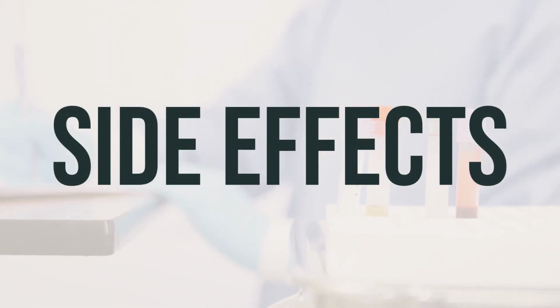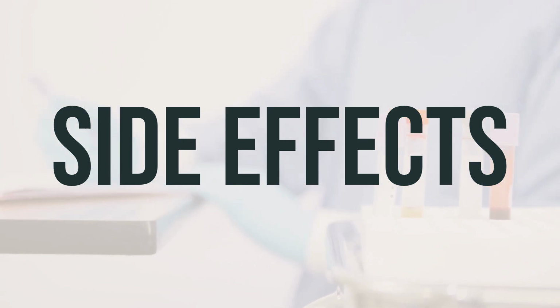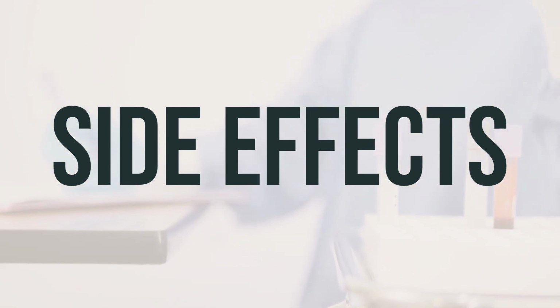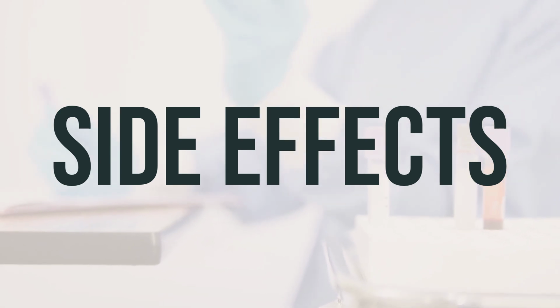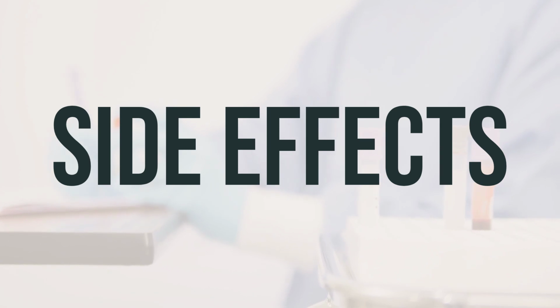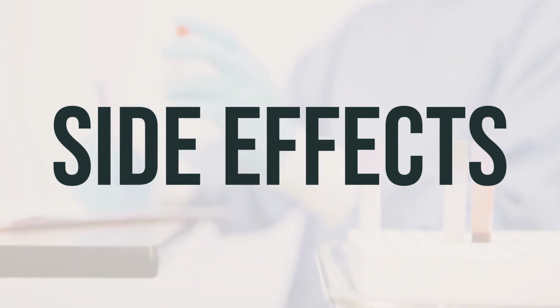Some common side effects of Trazimera may include redness or irritation at the injection site, diarrhea, muscle or joint pain, stomach or abdominal pain, headache, trouble sleeping, nausea, vomiting, mouth sores, and loss of appetite. Your doctor may prescribe medication to help with nausea and vomiting, and eating small meals or limiting activity may also help lessen these effects. Remember that the benefits of this medication outweigh the risk of side effects for most people.